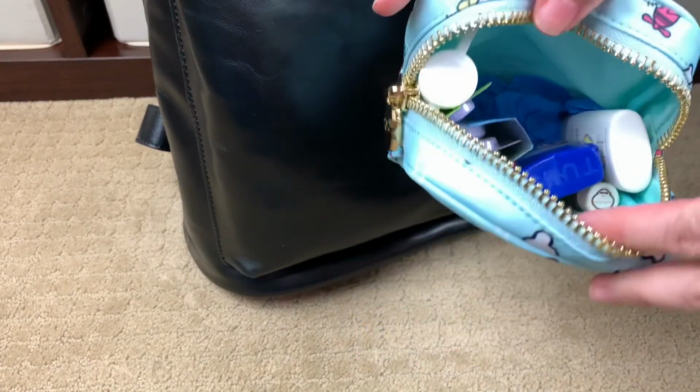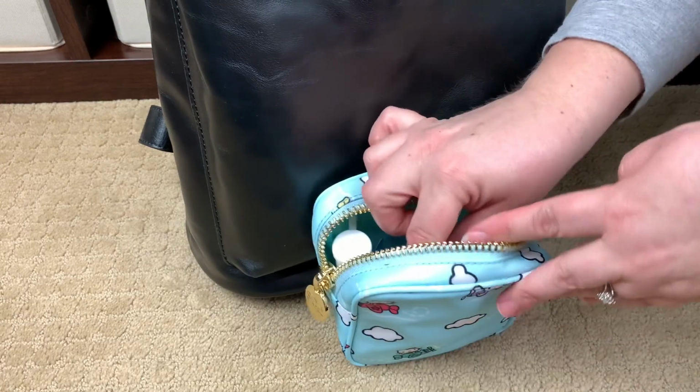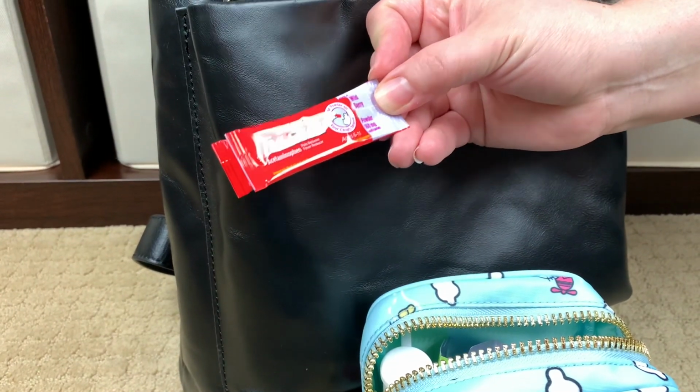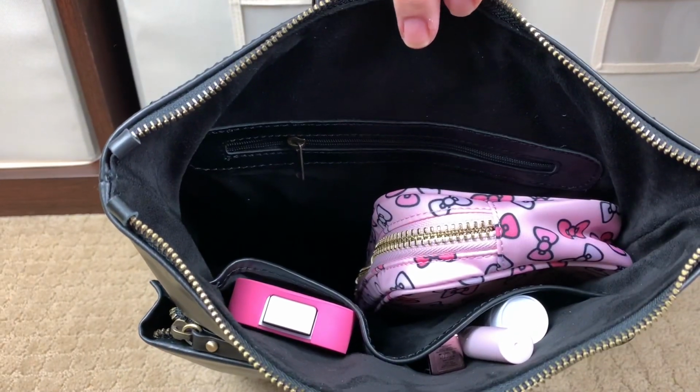But all that fits beautifully right in here. And you guys, one of my new favorite finds, because I know you always ask me about my med kits, are these Tylenol packets. Now you do have to be 6 years or older to use these, but they're instant dissolve and they are amazing. And this is what the bag looks like right now.